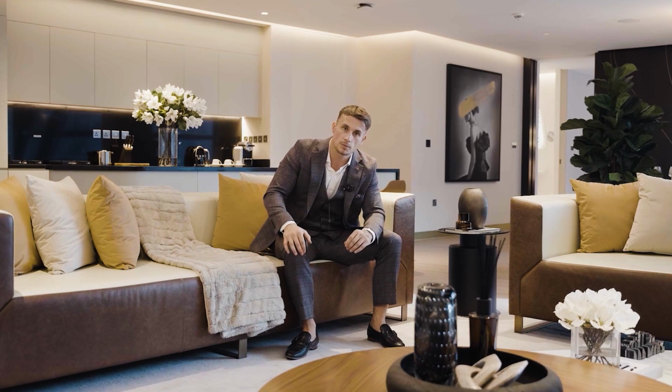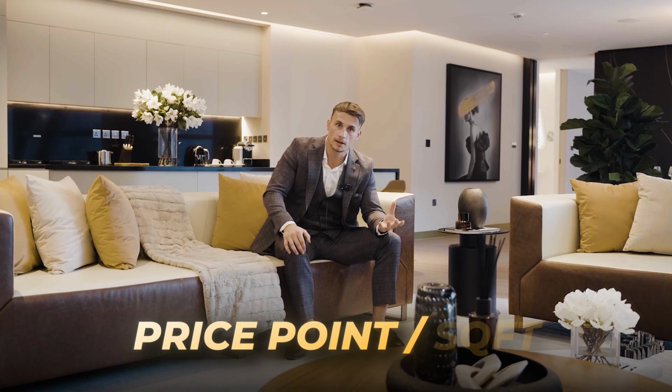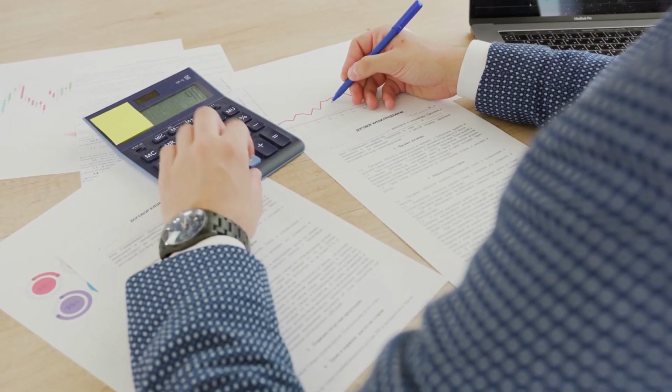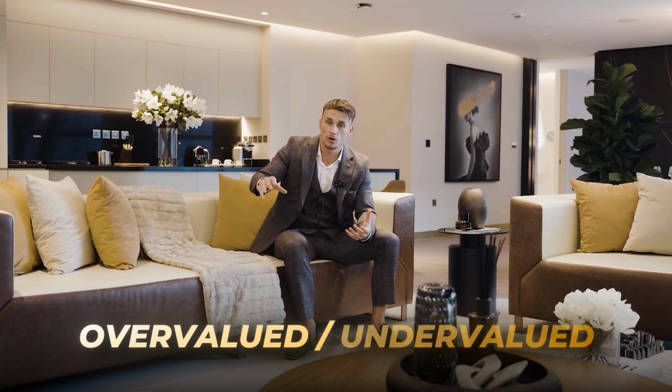So that brings me on to step number 1 when you're looking for an undervalued project in Dubai, and it's checking the price per square foot. It's a pretty simple task to do. You just need to divide the price point that they're asking by the square footage of the unit. Then you do a little comparative analysis, and you actually see whether that unit is overvalued or undervalued.